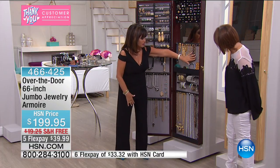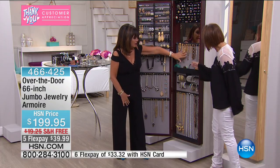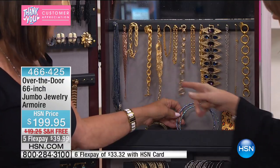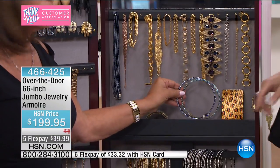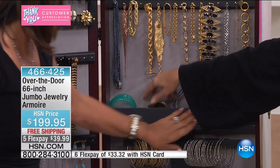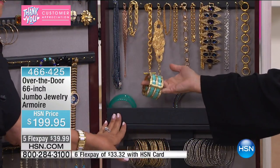Then we have more hooks, as I showed. Look at this, Alice. I know. Look, and how about this? I'm just looking at how many I own. It's like, I own that piece. I own this piece. I own that piece. And look at this. Where would you put this in a regular armoire? Or a jewelry box, it would bend. But these wooden shelves. Or one of these. I mean, where do you put these? These don't fit anywhere.